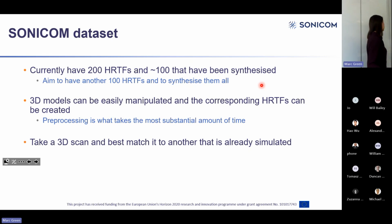The 3D models themselves, because they've been pre-processed, can be easily manipulated if you did want to adjust them, resimulate them, and see how they might affect someone's perception.